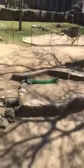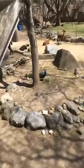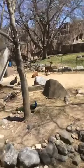Okay, walking. South American tortoise. I don't see the tortoise. There's some peacocks in there. Alpaca. Look at that beautiful peacock right there. You see him? And there's one over here. So pretty. And then the alpaca.